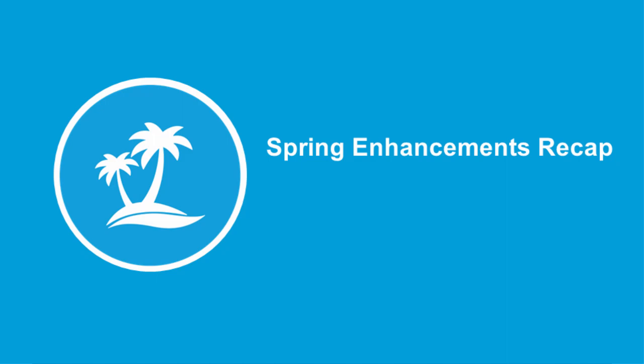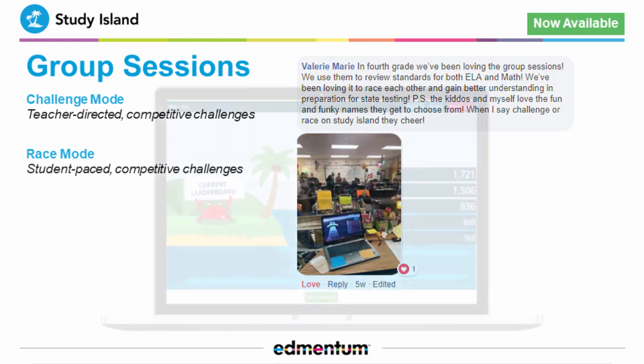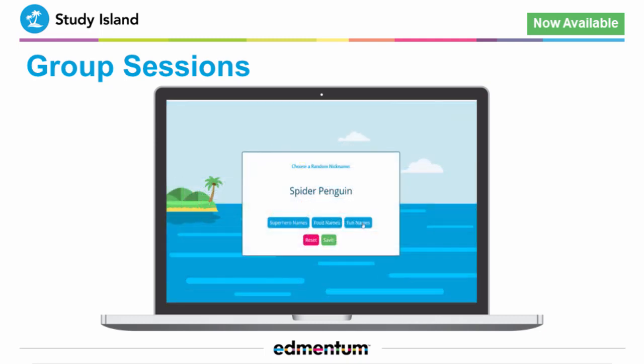A big focus that we worked on and released last February was a game-based version of our group sessions. So we introduced two new modes of group sessions, a challenge and a race mode, that are really designed to increase the fun factor for your students. There is a competitive leaderboard that displays during the challenge and the race mode, so students can have some fun competing with their peers and see where they rank as they're going through their questions. And there's also a fun and silly nickname generator that students love.